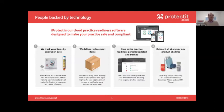And so you might be asking yourself, how do I get started? We'll talk more about that in a moment, but we have a number of ways to onboard you. If it's an emergency medical kit, we have an emergency medical kit wizard that in just a few minutes, you can very simply and easily load all your medications, your lot numbers, and your expiration dates one at a time. It'll guide you step by step through the process. You can do the same thing with the other items in your practice, your AEDs, etc.